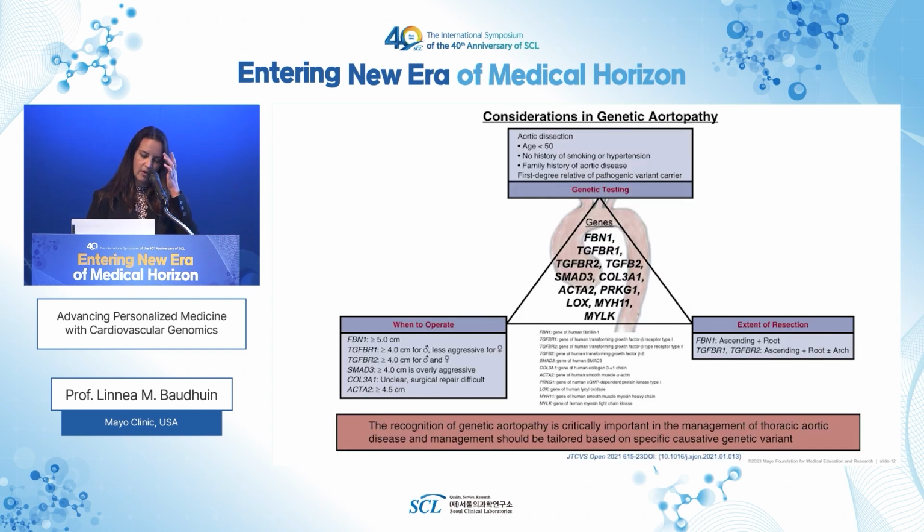complications. And this picture here was published a couple of years ago, but it highlights the way the field is advancing, and there are a lot of new recommendations being published for genetic testing and management of these conditions. So in the top box, you can see that patients who have an aortic dissection, who are younger, with no history of smoking or hypertension, and who may have a family history of aortic disease, should really be considered for genetic testing.